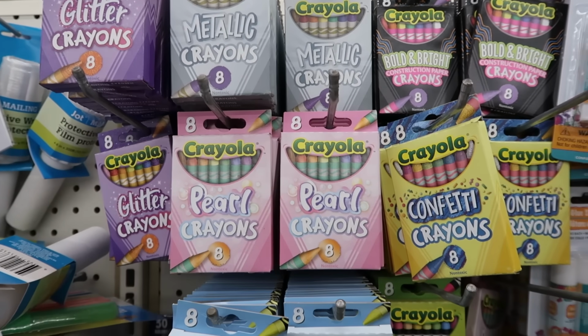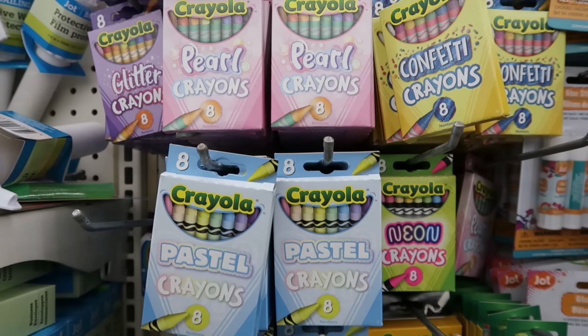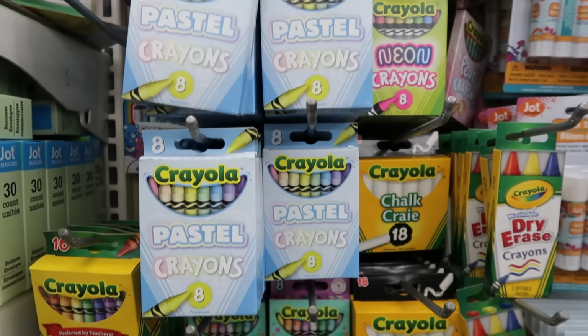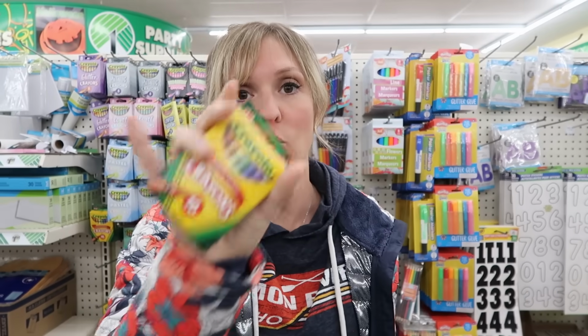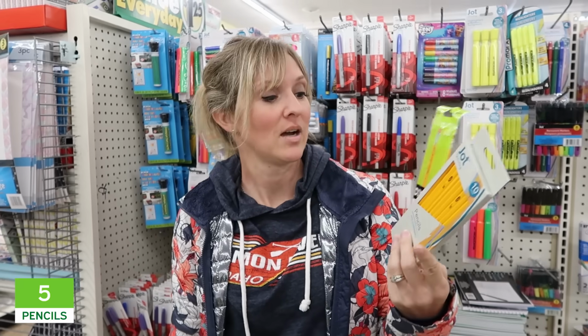I actually can't believe that they have all these Crayola ones. Now, they're not the best price. You'll find better prices at back to school at Target for much larger containers than $1.25 for this. Crayola, this is the one you want. Say no, say yes.